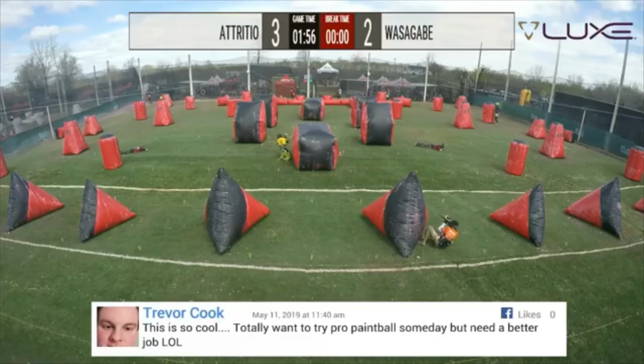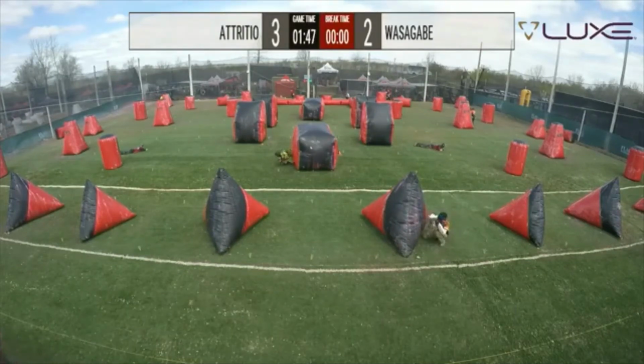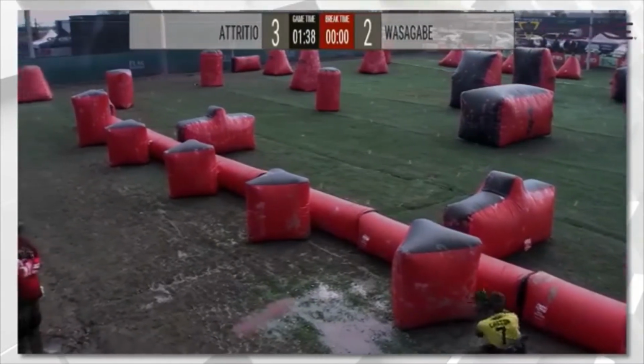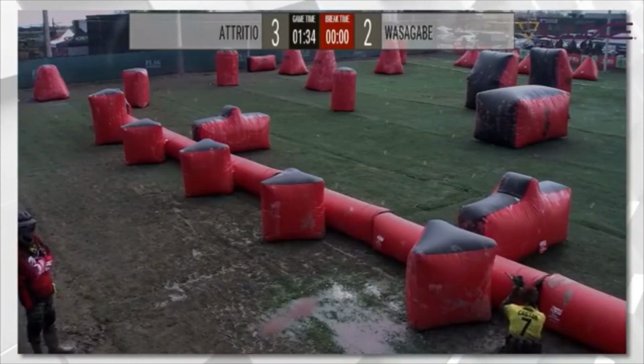Yeah. Trevor says, this is so cool. Totally want to try pro paintball someday, but need a better job. This is actually not pro paintball by pro paintball standards. We're seeing beginner teams this weekend all the way from D6 up to D3. So it's a good mix, even for people that are just starting in. You'll have to add Todd on Facebook if you want insight on pro paintball.